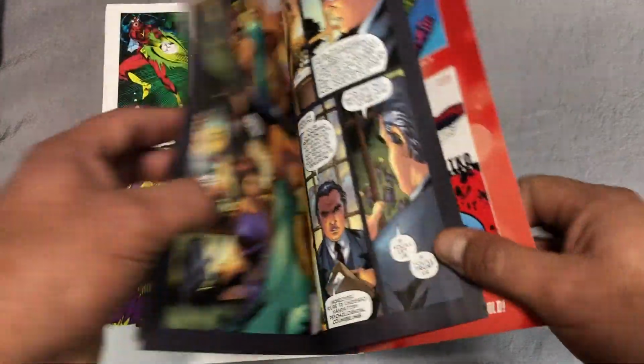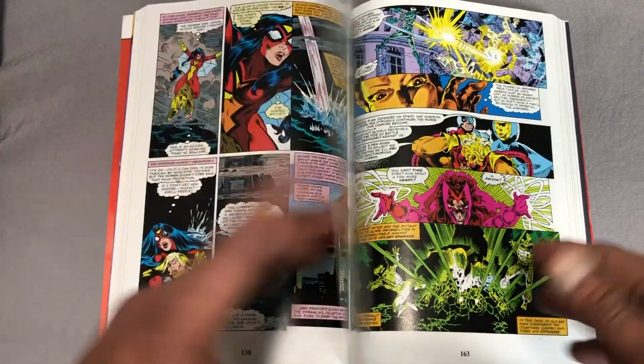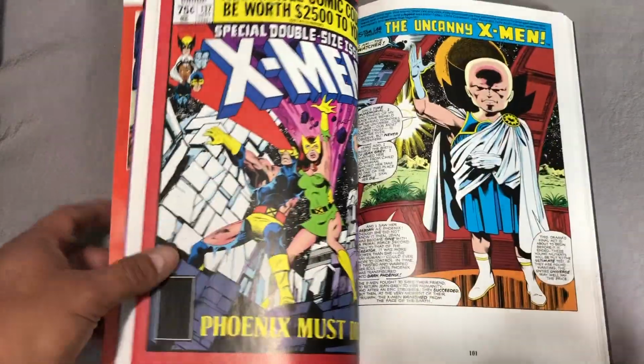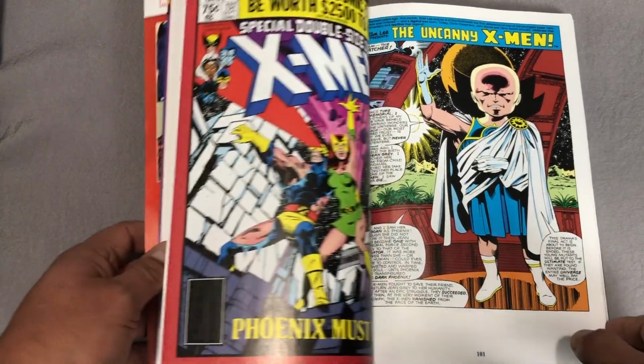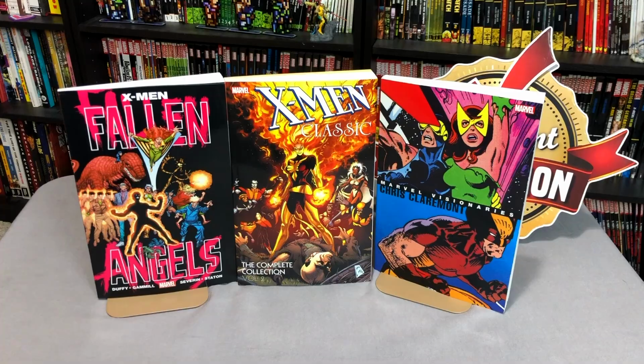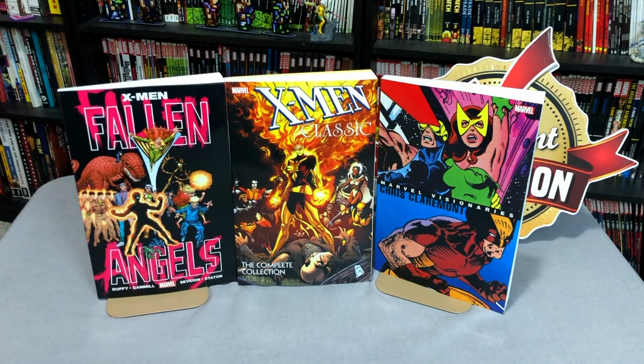So like I said, it's just taking his best storylines and putting them together in one collection. And it's just all over the place from the 70s, 80s, 90s, all the way up until the early aughts. And that was the contents of each of these books. These books are scheduled to come out on November 27th, so let me know in the comments down below if you're picking them up, or if you already have the omnibus, if you already had the hardcover, or both hardcovers of Marvel Visionaries and Fallen Angels.